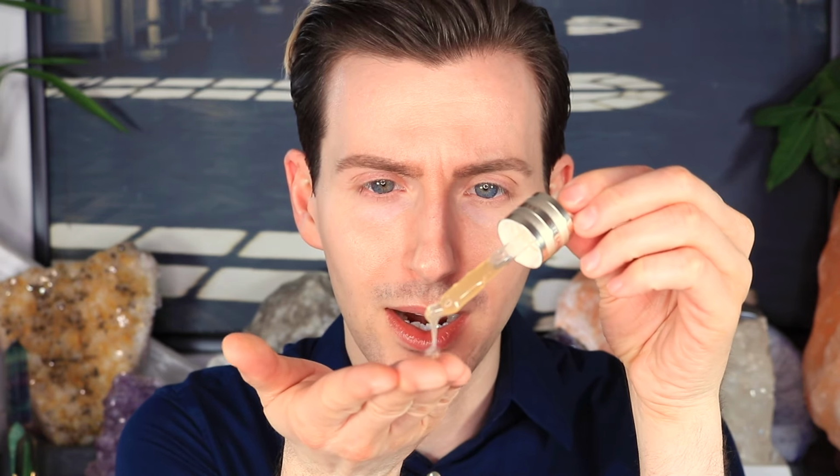Let's get to the application, the demonstration of these serums, and see how they perform on the skin. Are they going to be the same? Let's find out. So I'm going to take a nice big drop of Estee Lauder Advanced Night Repair. Ooh, yeah, and we're going to apply it to this side of the skin.